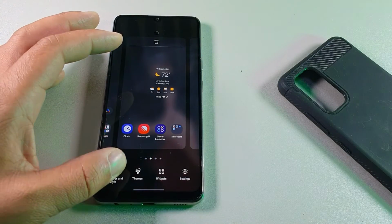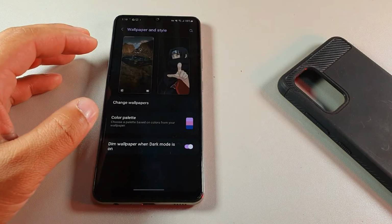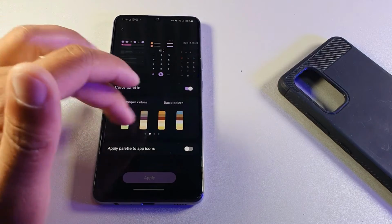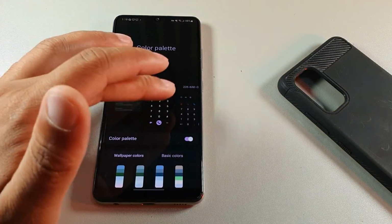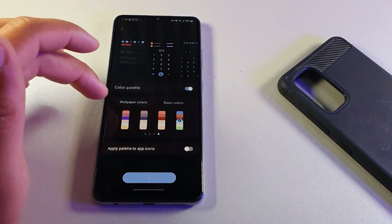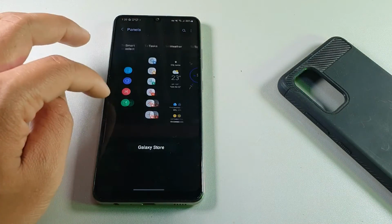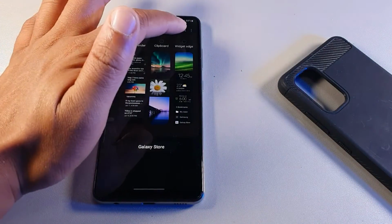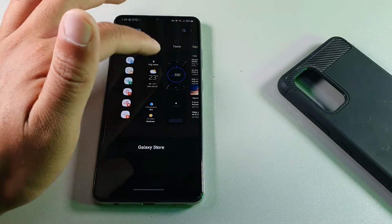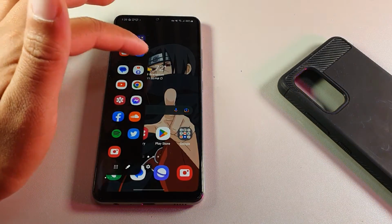A tiny bit of lag on here. You could definitely tell this device is a little bit older when you use it because it has a tiny bit of lag, but you get your updated color palette, which I really do like. So you get to choose between the tones you want to use, and you can customize it with the different options right here: widget edge, clipboard, reminders, tools, weather, tasks, people, much more.